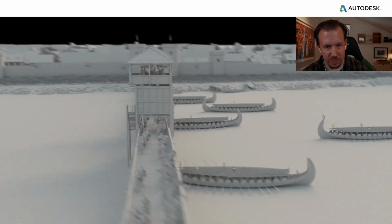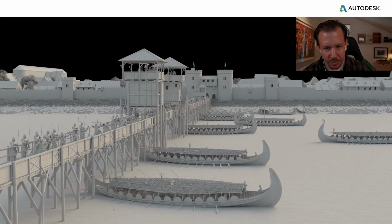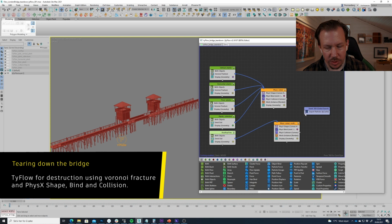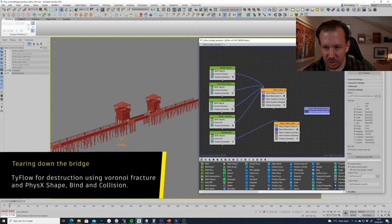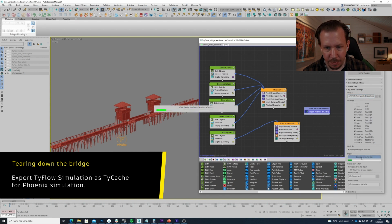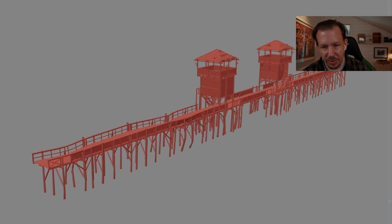And I also used Forest Pack for the background trees. And to tear down the bridge, I used TyFlow, super good for that. And just by having our own fracture and using physics, it was quite easy to make the bridge fall in a realistic way. And I exported as a tyCache, and here you can see.